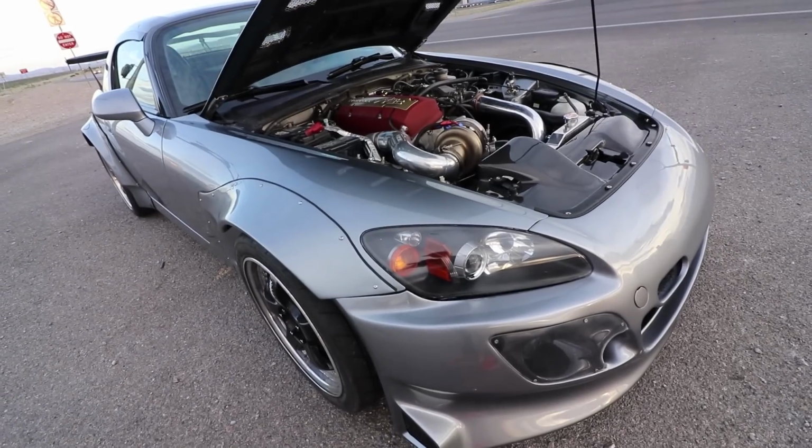I think I'm pretty much finished with this car. It really feels like a complete car. I wanted the looks, I wanted the speed, and I didn't want the inconvenience and some of the uncomfortableness of other cars or what other people do to their cars. So this is why I believe this S2000 is one of the more ultimate street cars there is.